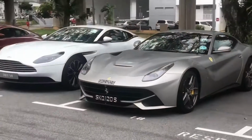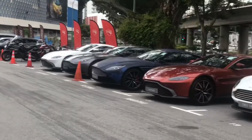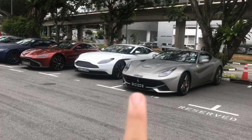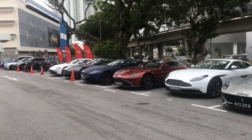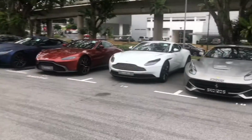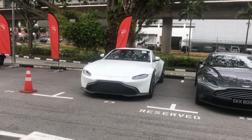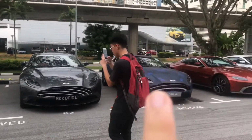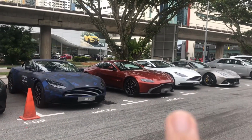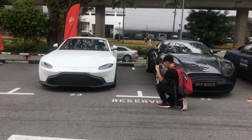Moving on. F12, DB11, Vantage. DB11, DB11, Vantage. What can you ask for more? A row of Aston and a Ferrari. Oh, and now DB11 right here and a Porsche. Vantage and Pins. Okay, guys, which out of these Astons will you choose? The white Vantage, the DB11, the blue camera wrap DB11 or the Vantage? Or now DB11?